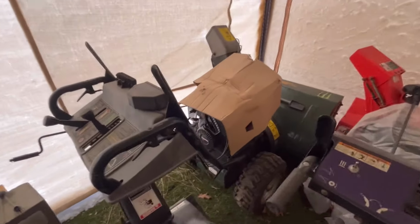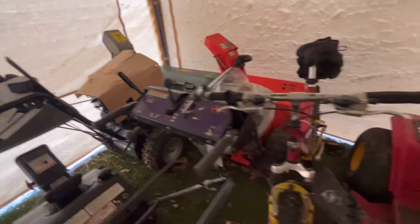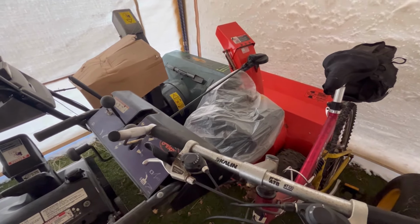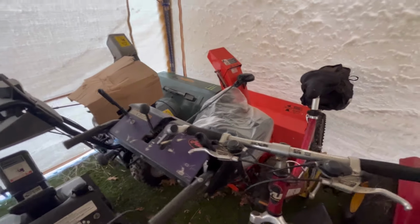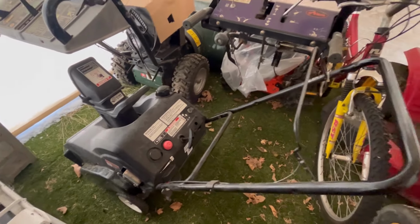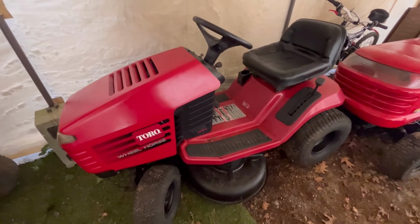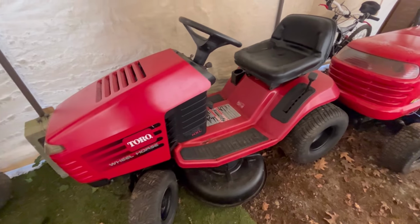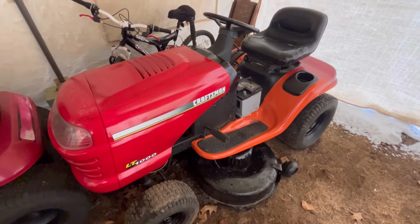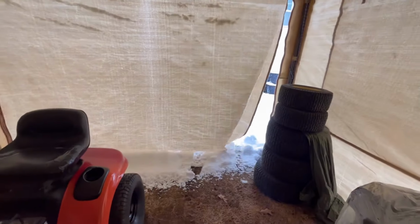Here's my Monster Beast gas one that I haven't used in several years. Here's my Ariens. That's an 1128, I think. It's really nice. I have one here that's a single stage, works good. Rodimus Prime. This was the project I completed last summer and I didn't get to sell yet. This is the two-tone one that I fixed this fall too. I'm probably going to eventually paint that all red. I'm going to get that to the front now.